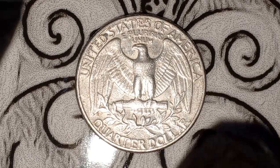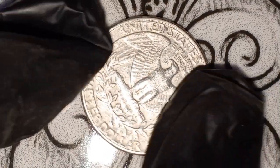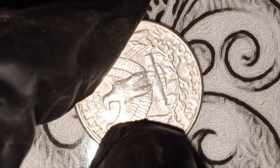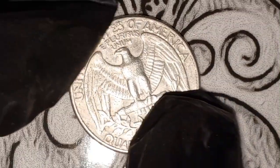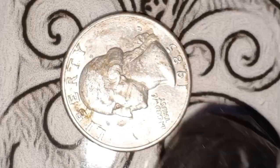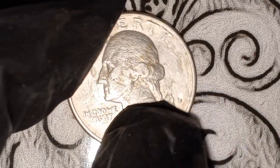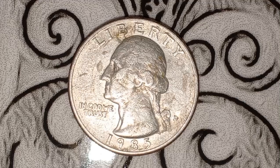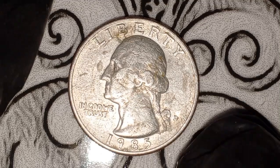One of the most exciting and rare varieties of the 1985D Washington quarter is a double die error, specifically, the double die obverse. Now, if you're unfamiliar with the term, a double die error happens when a coin die, the metal stamp used to press the design onto the coin, is misaligned during the minting process. This results in a doubling effect on certain areas of the design.